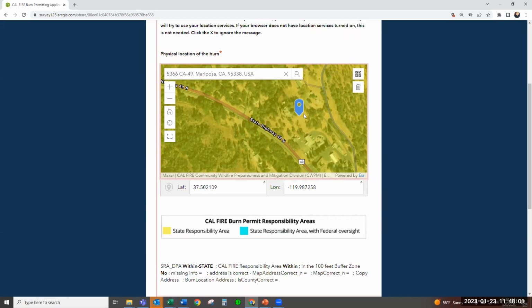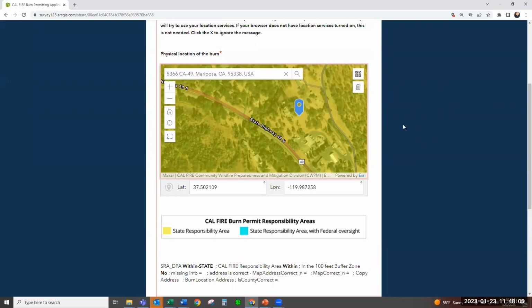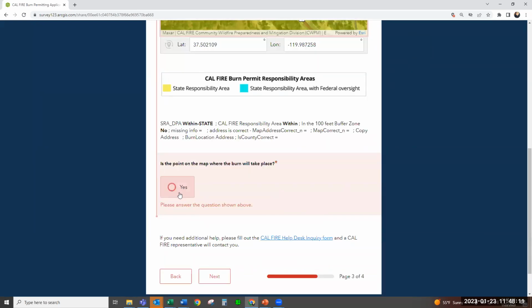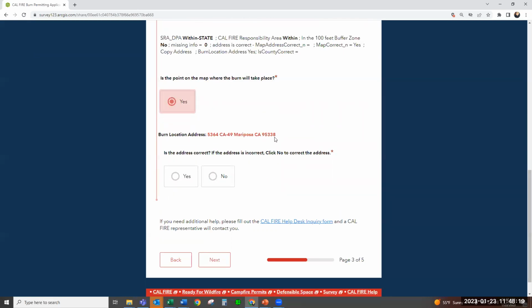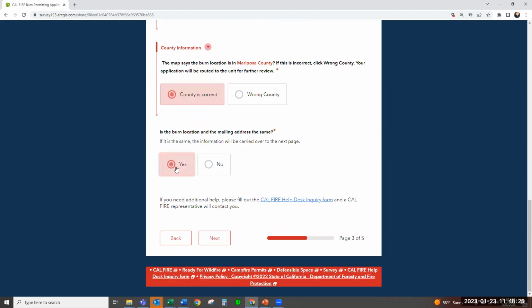We'll scroll down. You can place that anywhere. And it's going to say, is this now the point on the map down there in the pink, where this burn would take place? We'll click yes. And then through this, it's just going to ask you about the address, and we can just click, click, click yes through all these questions, Kara, until we get to the very bottom.